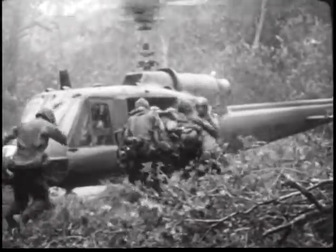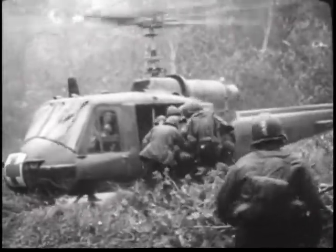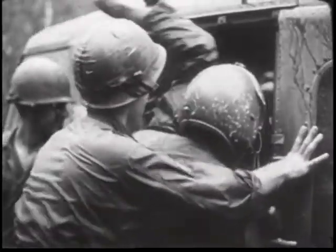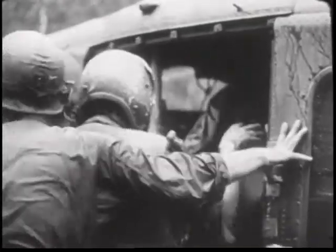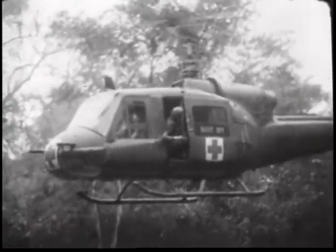Prompt clearing of the battle area will ensure patients are brought to where they can receive treatment early and also will provide the rest of the troops with the assurance that they too can expect effective medical support in the event they become casualties. Remember, proximity is a factor of both time and distance.